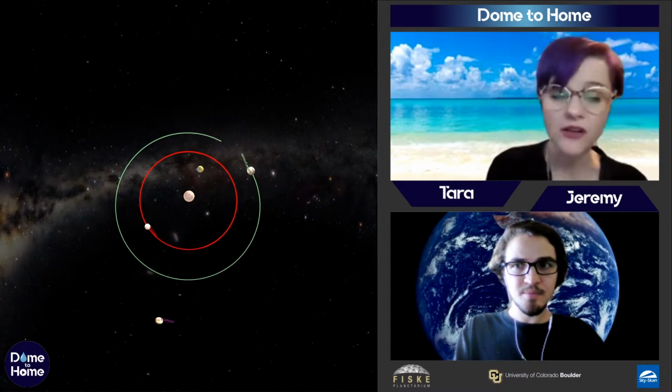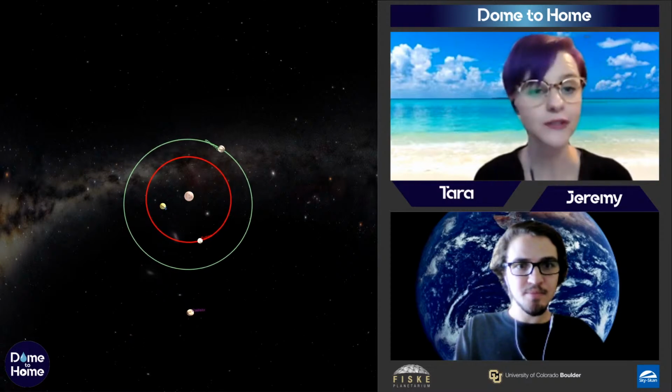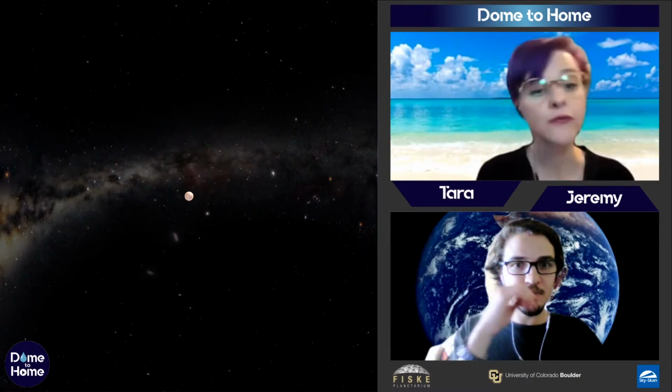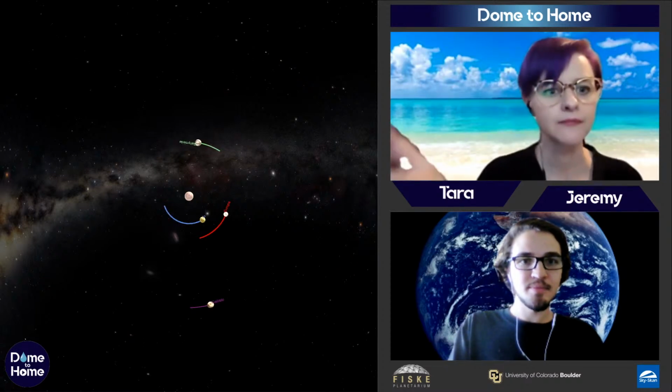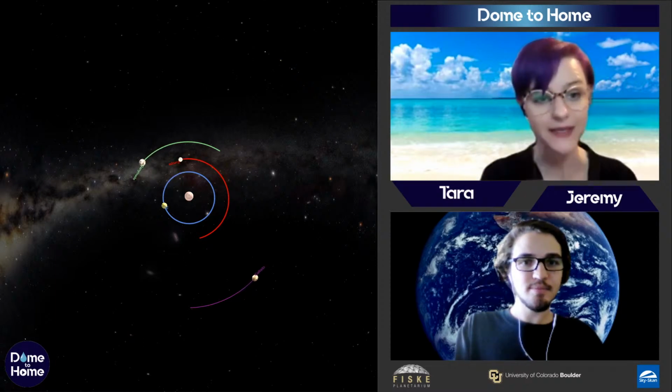But you can see there's also the other moons that are going around. And these moons are in a special, what we call resonance, which means that every time Europa, the second moon, goes around once, Io, the innermost moon, goes around twice.